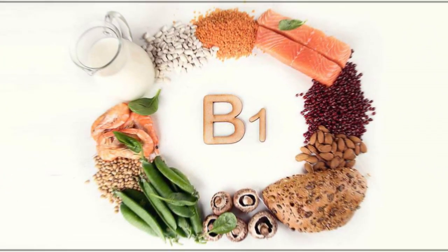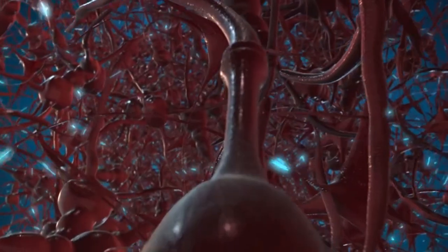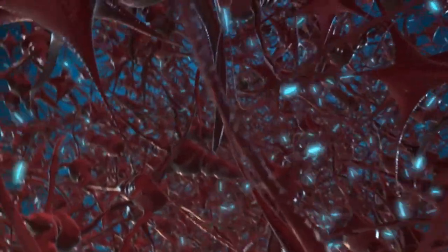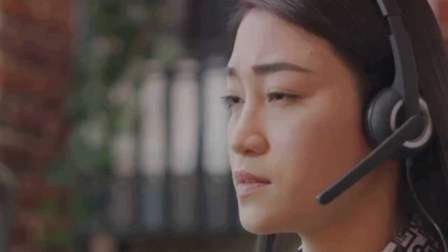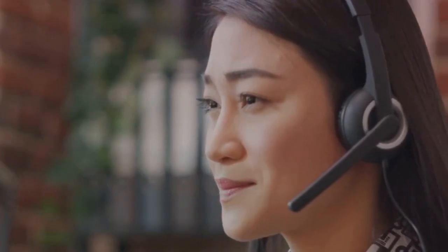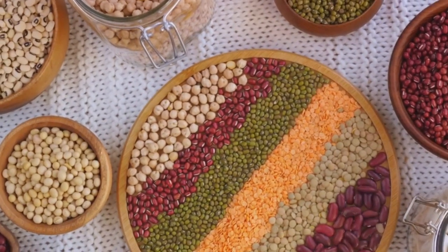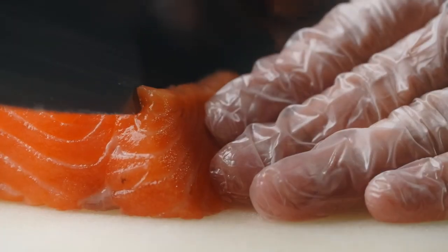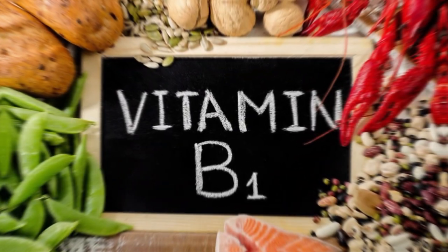Fourth in line is vitamin B1, also known as thiamine. This vitamin is a real game changer for nerve health. Thiamine plays a crucial role in nerve function, helping to conduct signals throughout our nervous system. It's like the telephone operator of your body, ensuring messages get where they need to go. Foods rich in vitamin B1 include whole grains, beans, peas, and nuts. Even some meats and fish are high in thiamine. So make sure to include B1-rich foods in your diet.